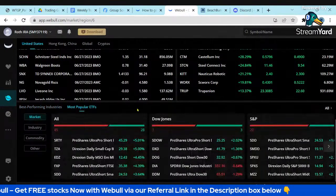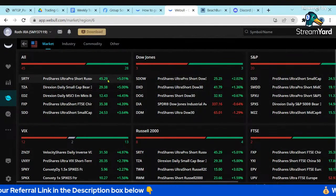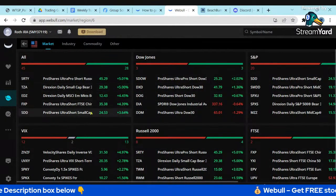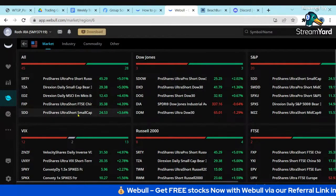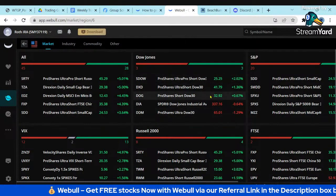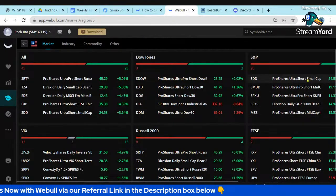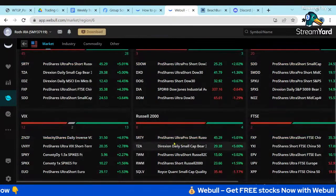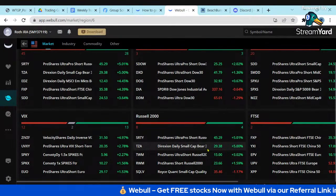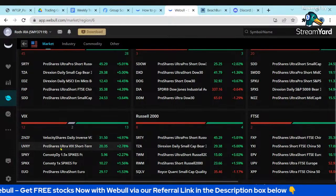Let's look at the ETFs. We'll look at the indices. So down on the Dow, down on the Russell, small cap down, China down. That's a short on China, short on small caps, short the Dow, short the S&P. So you can see more bearishness, more shorts on the small caps, mid caps. So that will lead us, short on the Russell, small caps. So we see small caps, mid caps going to be under additional pressure.